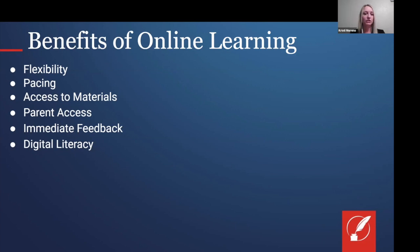And finally, digital literacy. So your students, your children, will be learning digital literacy skills, both cognitive skills and technical skills. They'll be finding information online, evaluating information, creating assignments online or presentations or different activities throughout all of these courses, and really developing those technical skills. So these are skills that will help them for the rest of their lives. So that's another takeaway that they'll have.